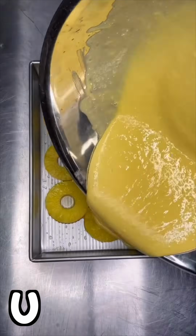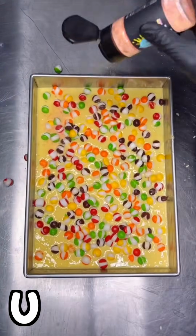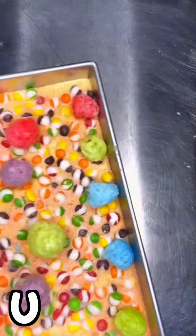We're on letter U and we're freeze-drying an upside-down cake. We put pineapple, cake mix, and a lot of candy. We put it in the oven and let's freeze-dry it.